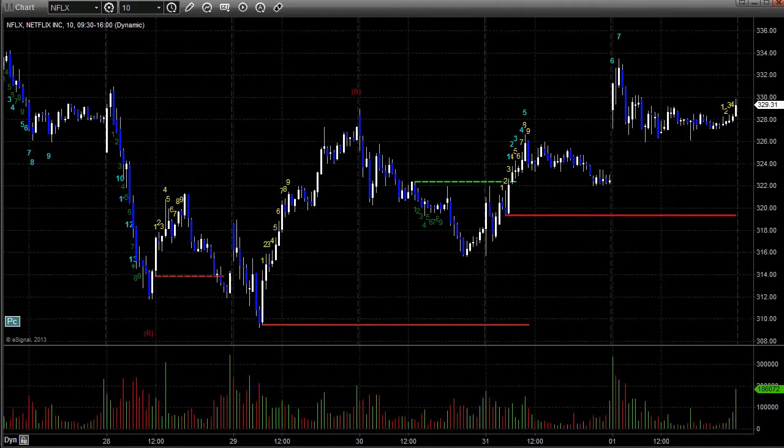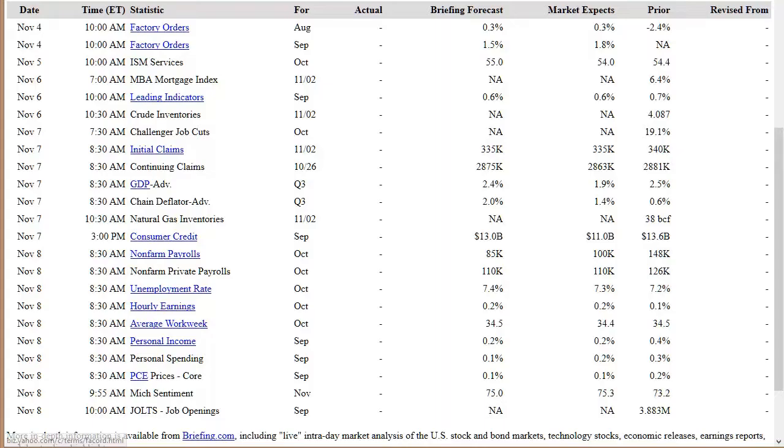Let's look forward a week and see what's coming out economic data-wise. On Monday, we've got factory orders from both August and September. Remember, one of them was delayed last month because of the government shutdown. That'll be out at 10 a.m. Eastern time. ISM services on Tuesday, that one 30 minutes in, can move the market a bit as well. On Wednesday, MBA mortgage index, leading indicators 30 minutes in, back on schedule with the crude oil inventories at 10:30 a.m. Eastern time.